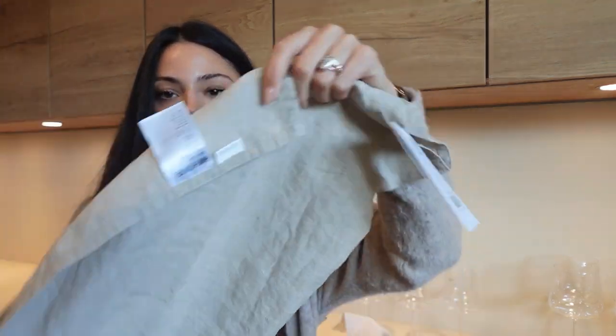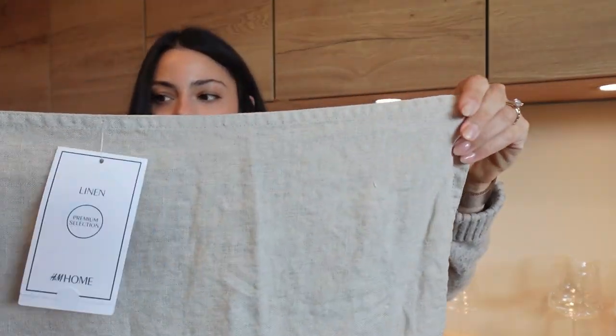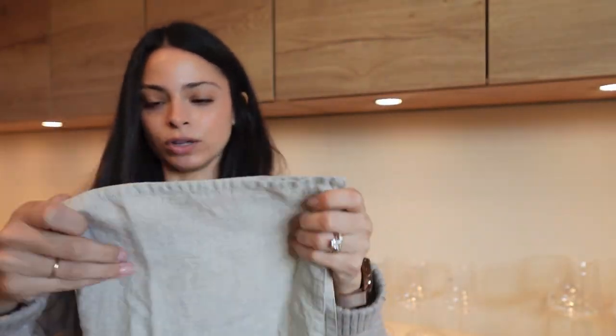And then I just picked up a tea towel or a hand towel from H&M. I thought the color was really nice, good price. Probably will get another one. They only had one, so I only grabbed this one. This I will put by the kitchen sink to dry your hands after.